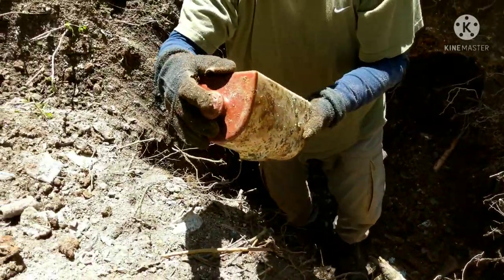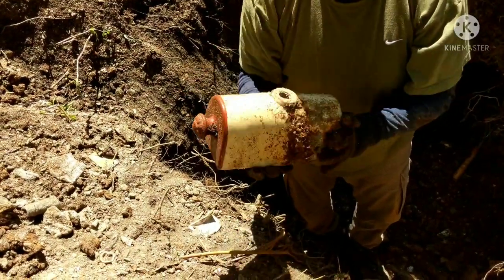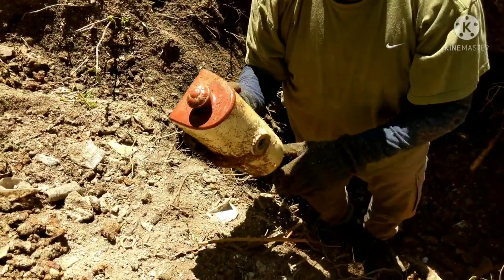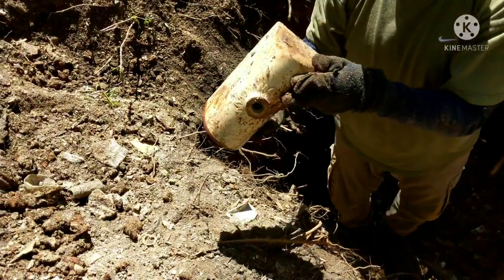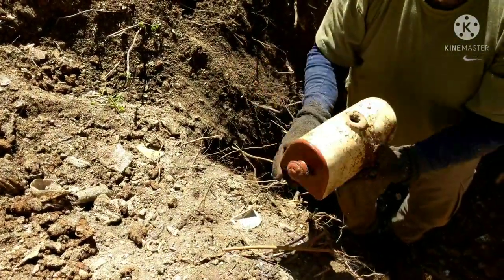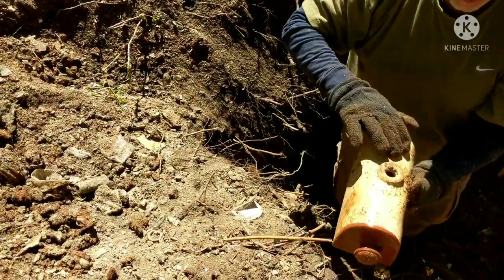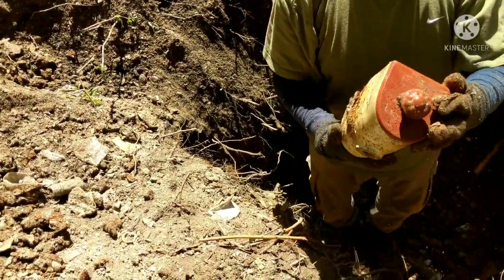What the heck is it? Made in England. What is it? It's a decanter of some kind. That's the only opening right there. And it's got a flower design around it. I've seen those before and I can't remember what they are. Was that part of an old antique toilet?